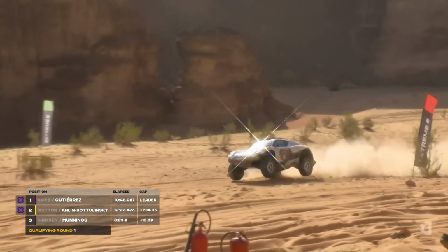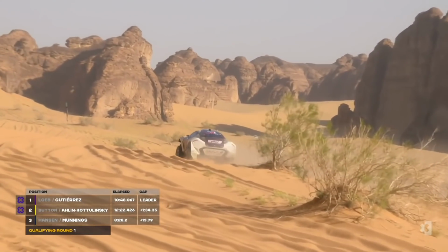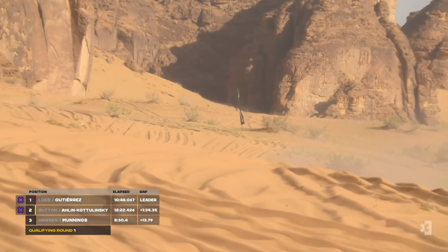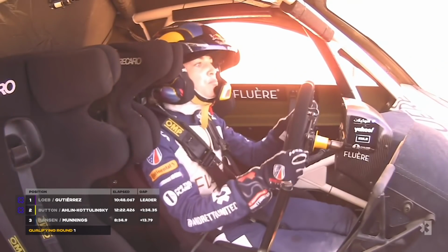But that mistake has cost her vital seconds. When she left, it was super close, around 2 seconds between Loeb's car and Hansen's car. Now the gap is up to nearly 14 seconds. So let's see if Catie can bring it back in again.